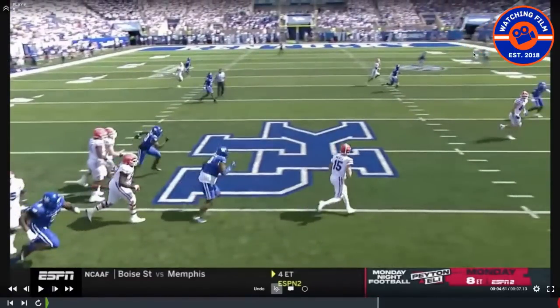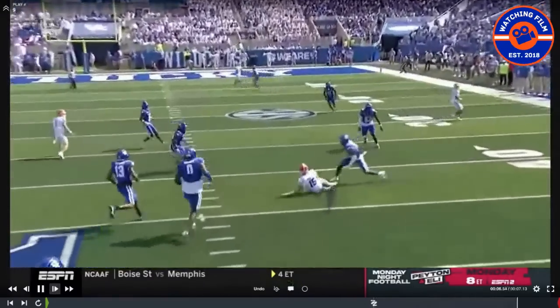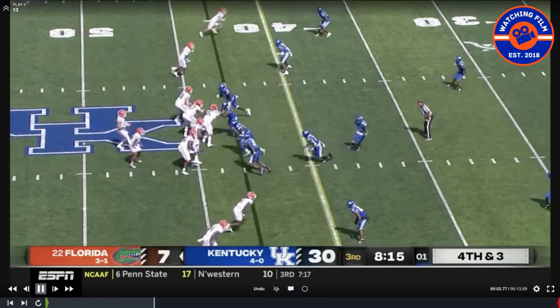Oof. He won. Not exactly. Maybe he came off this pretty early and is looking at the crossers. And if they all fall off like this, perfect. Drop down, take it, take 7 yards. But I'm excited to watch the young receivers for Florida. I think once Wilson gets back, they've got some talent there.